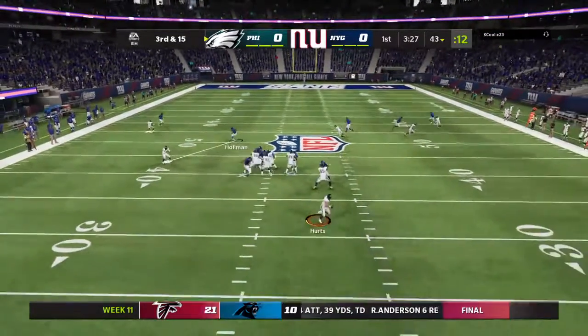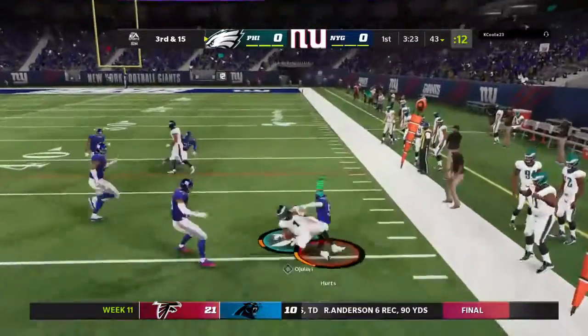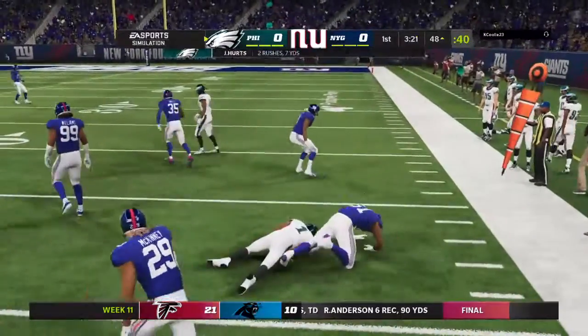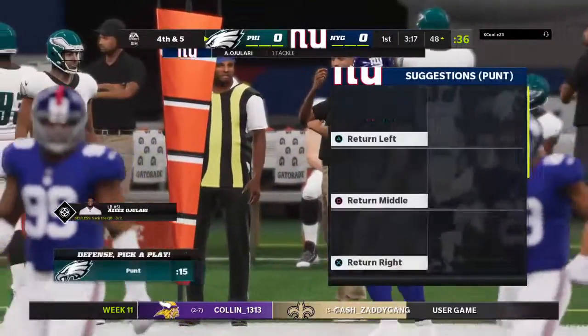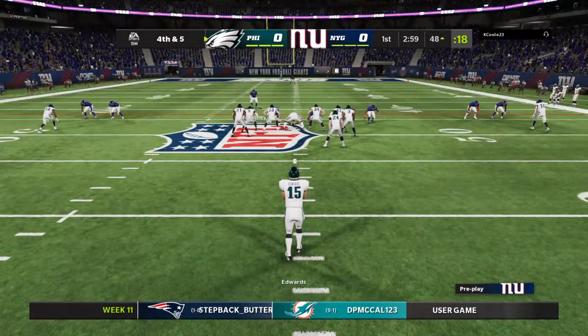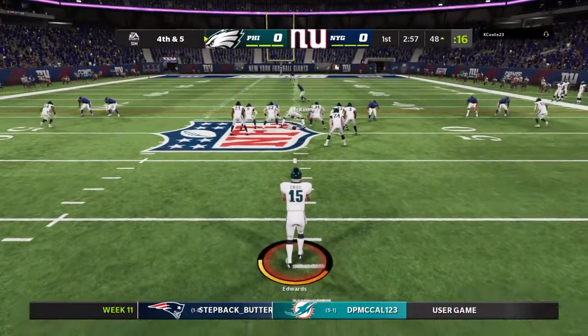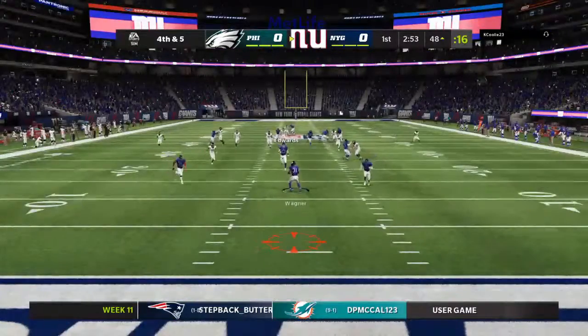Hurts sets up to throw it, eluding the pressure right. And they'll get this across midfield, but not nearly close to a first down as he's stopped at the 48. The scramble good for a nice gain of 10 yards, but still 4th down. The Eagles send out their punter now, as he should be able to pin him back deep here with his first punt.